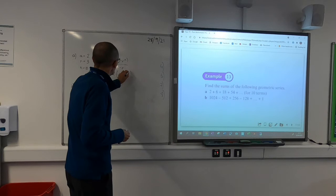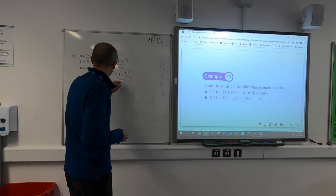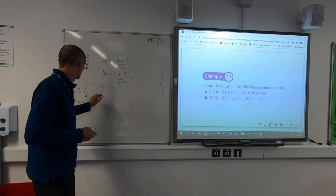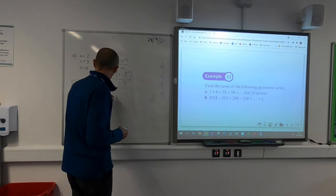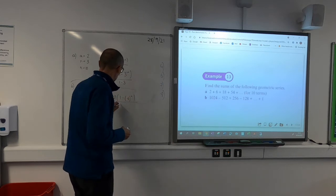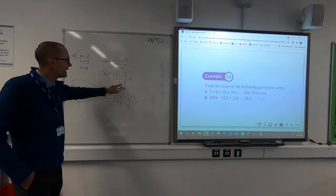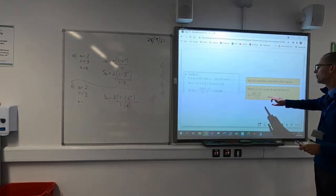And notice it's to the power of n, not n minus 1 in this version. So you get a negative number here and here, but when you divide them, you get the same answer. So you should get 59,048 for that one.